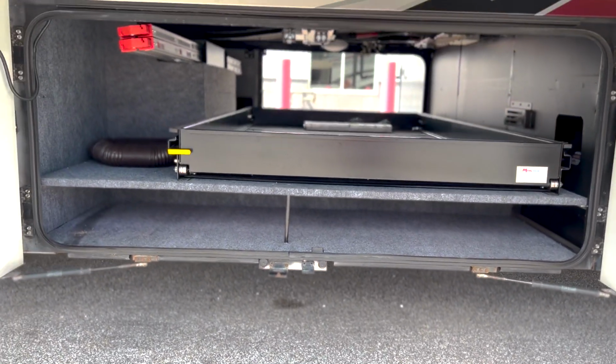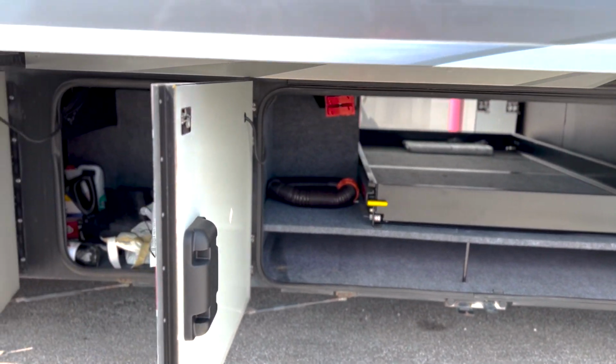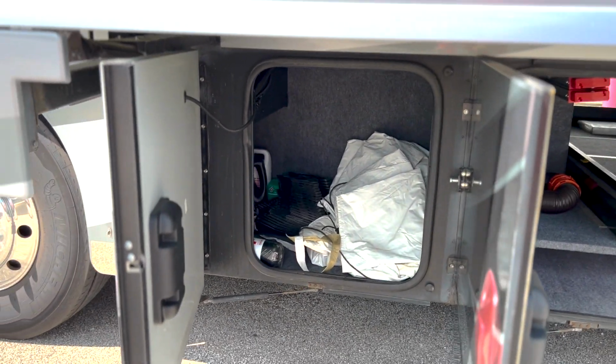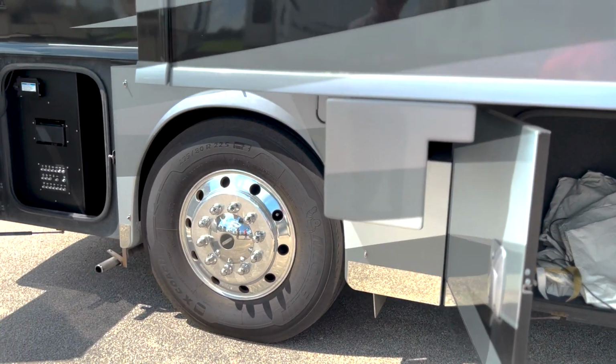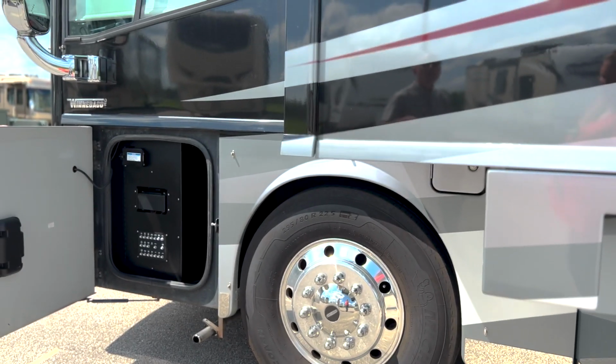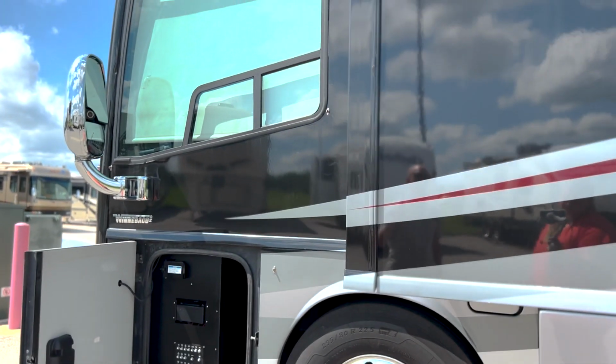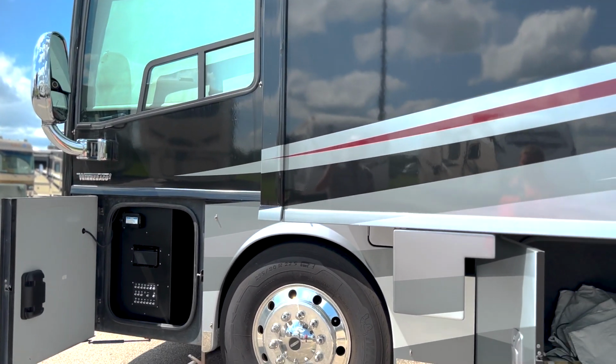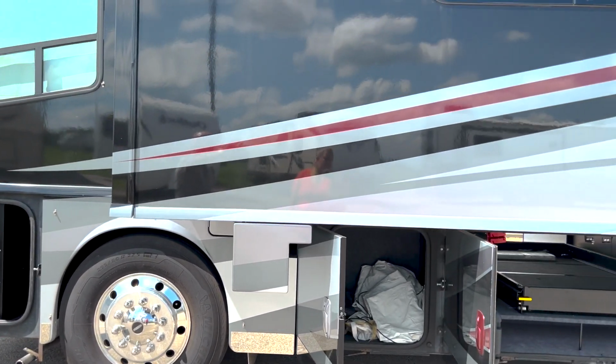Here's the other side of your slide and your storage trays. And here's some of those covers that the previous owner used around his wheel wells. This coach also has three 13,500 BTU ACs on it with 2 heat pumps and 3 condensers. So plenty of air conditioning and comfort control.